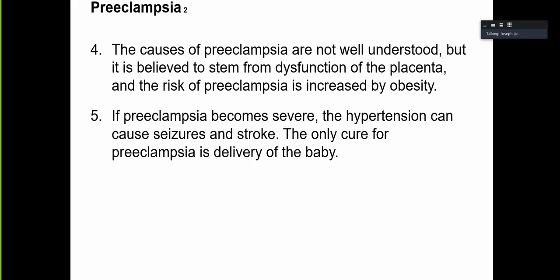As a result of this, if you don't let this get checked, the worst case scenario is that the mom could get a stroke. So you could risk a stroke, and then cause them to not be able to ever be a mom again. There are cases where a mother goes through labor and delivery, they have preeclampsia, and then they have a stroke, and that's why the mom doesn't make it.